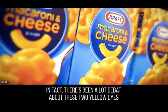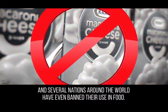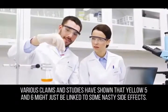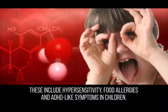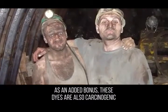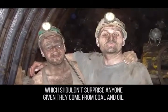In fact, there's been a lot of debate about these two yellow dyes, and several nations around the world have even banned their use in food. Various claims and studies have shown that Yellow 5 and 6 might just be linked to some nasty side effects. These include hypersensitivity, food allergies, and ADHD-like symptoms in children. As an added bonus, these dyes are also carcinogenic, which shouldn't surprise anyone given they come from coal and oil.